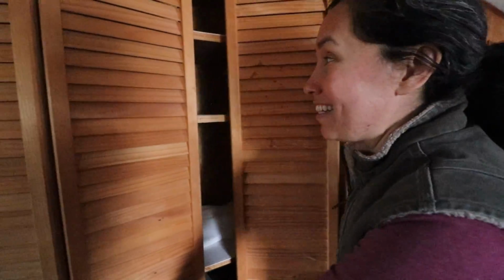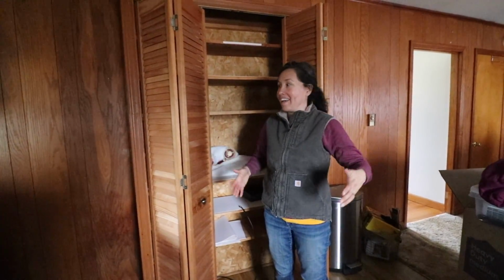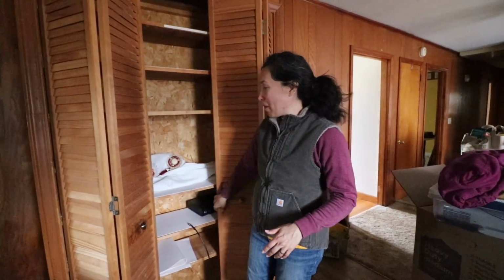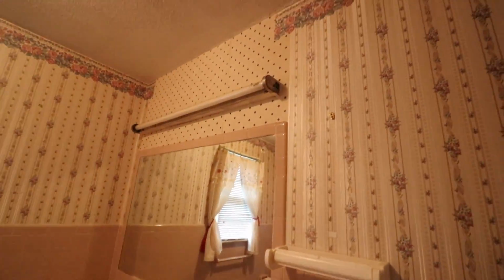There is a small pantry here. It's teeny tiny, like this size. We have like a ton of preserved food, and homesteaders know that this is not big enough for what we need. So we plan on knocking out this wall anyway. I'm kind of sad to see it go because we do need some kind of pantry. It's cloudy outside, but it is very dark in here, so I feel like we need more windows. Definitely taking out some of this wallpaper.